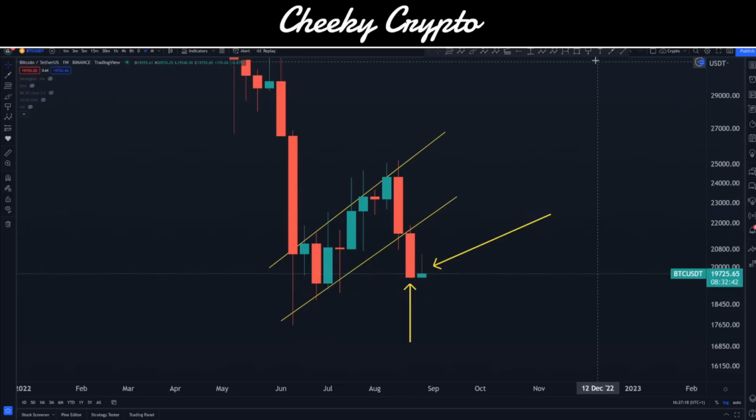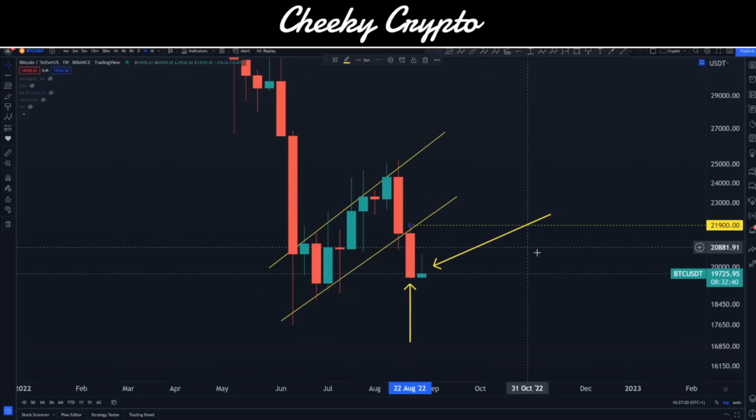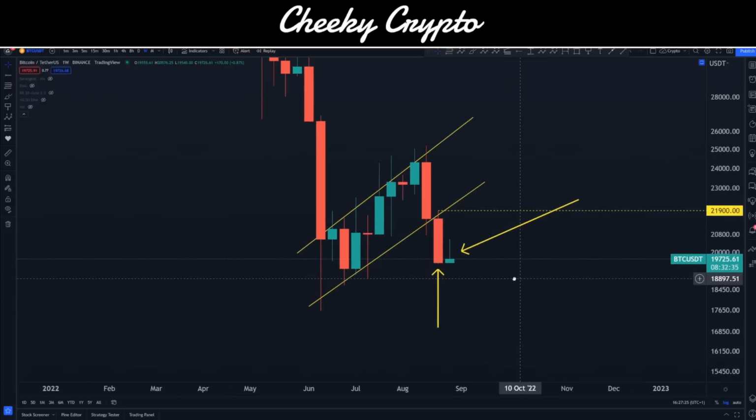Now what we're looking for is confirmation, and that's what we're going to get within this weekly close candle. So this week here, if we do not close above $21,900, then essentially I think it's going to be a bit of a bloodbath on Monday, and we're going to see a lot more downward price pressure.